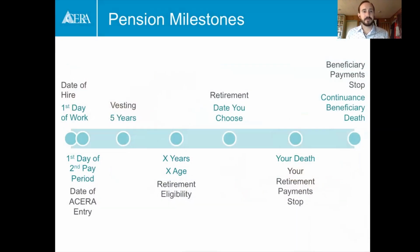So let me show you, since we're talking about pension basics, there are some milestones in your career that are important to Acera, and that'll help you understand a lot of the details that we talk about later. This is a high-level overview of those milestones. The first milestone is your date of hire. That is the first day that they told you to show up to work.